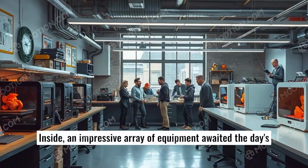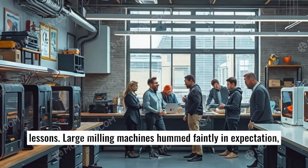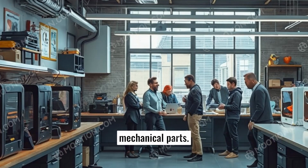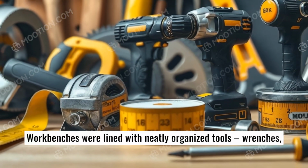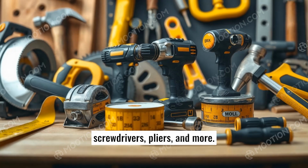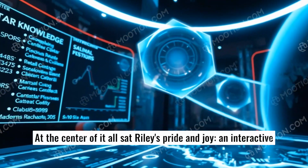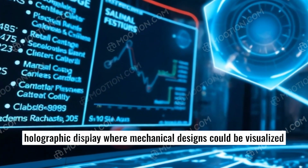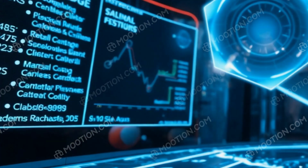Inside, an impressive array of equipment awaited the day's lessons. Large milling machines hummed faintly in expectation, while 3D printers sat ready to transmogrify filament into intricate mechanical parts. Workbenches were lined with neatly organized tools: wrenches, screwdrivers, pliers, and more. At the center of it all sat Riley's pride and joy, an interactive holographic display where mechanical designs could be visualized and played out in high-definition animations.